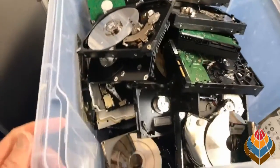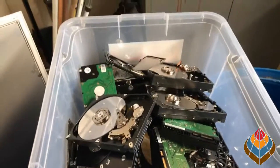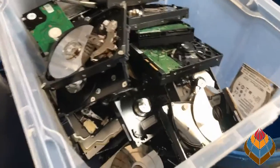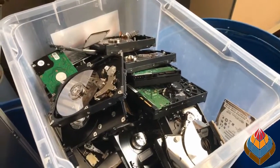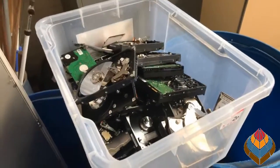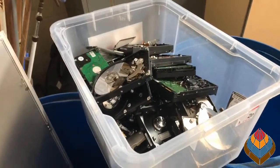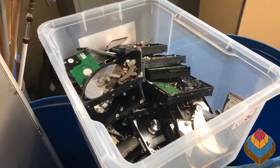So we destroy them. We take out all the magnets, all the platters. Basically this is now off to recycling. The people that want theirs officially destroyed with a certificate, theirs is going off to get shredded. These ones, however, are going off to be recycled. So we make sure that nobody can get your data within reason. We make sure that all your data is protected. We're not breaching any privacy acts, you're not breaching any privacy acts, and of course we're making sure everything's covered.